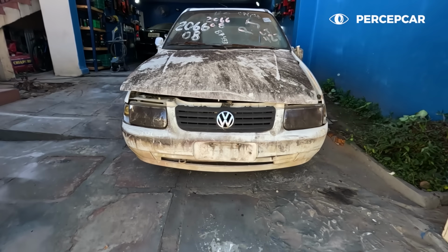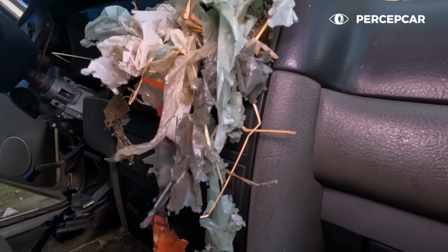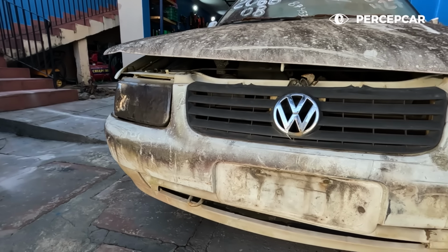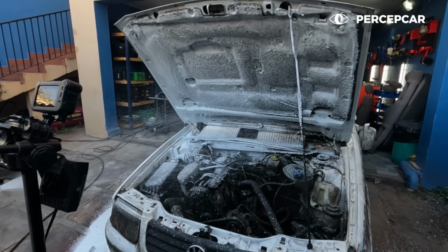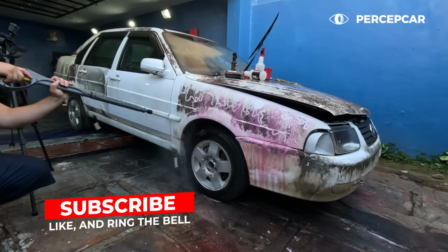We found an abandoned Volkswagen car that had been sitting idle for over 20 years. This car is the Volkswagen Santana, a model you may not know. It was manufactured in several countries, including Brazil, Spain, and Argentina. An interesting fact about this car is that it won the Car of the Year award in 1989 and again in 1991. Can you believe it?